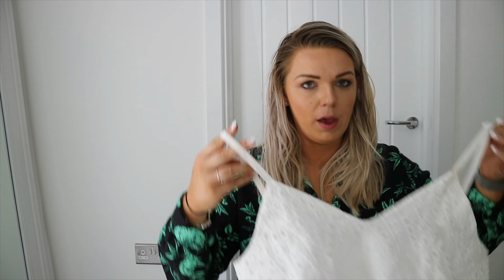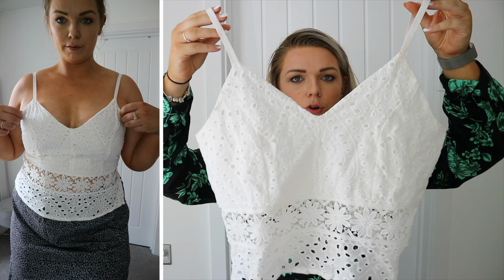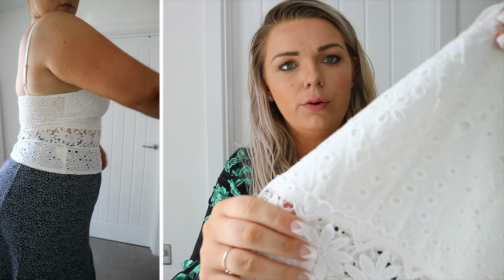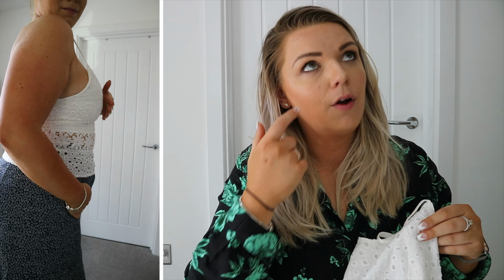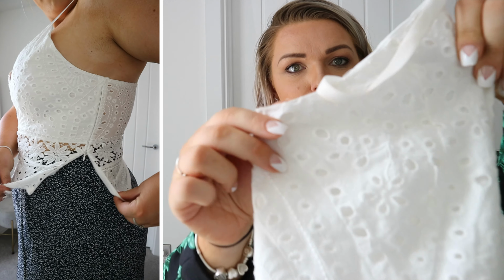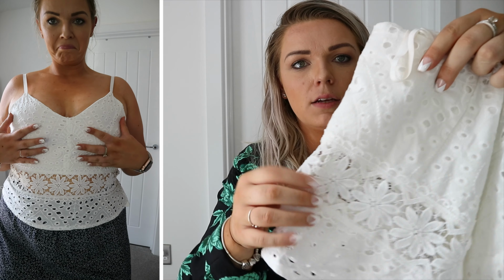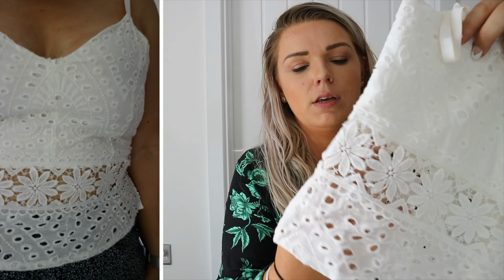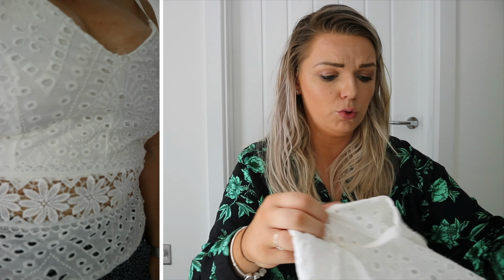Right, okay, next up I've got this top. Little disclaimer, this did not fit me. So, this little top, I'm not gonna lie, this is so sweet. Right, let me get this right. Broderie anglais, that kind of material, but then the bit around the waist is actually see-through. So the bit behind your boobs is lined, and then the rest of it, you can see a little bit of skin through, which I think is adorable.